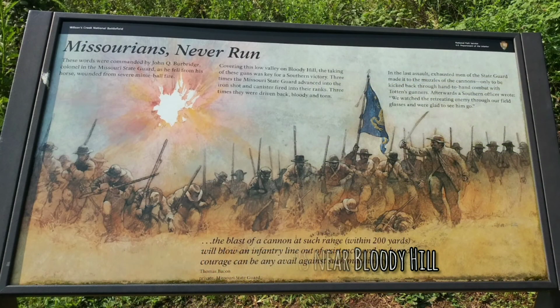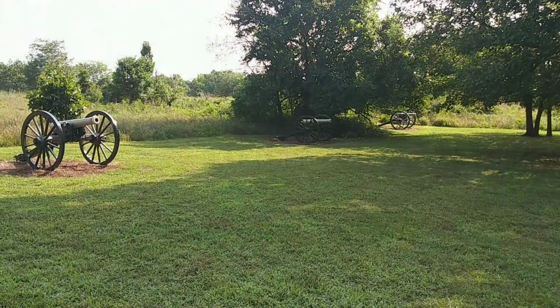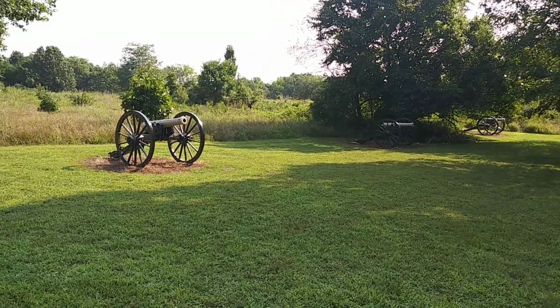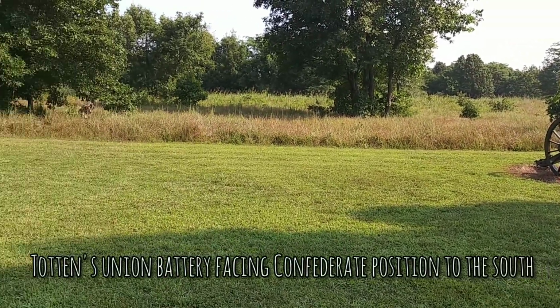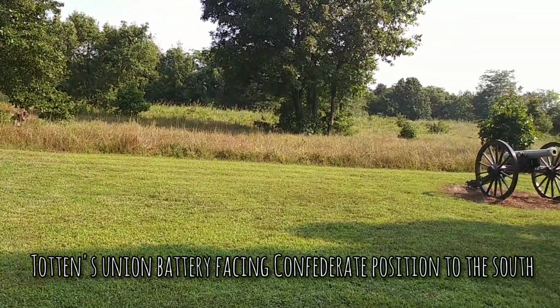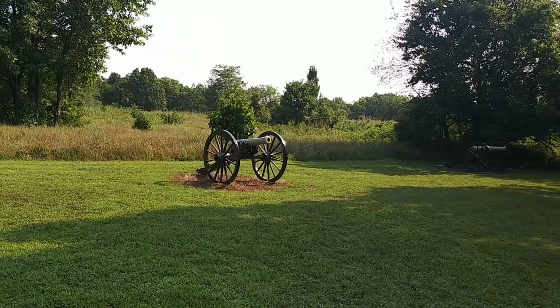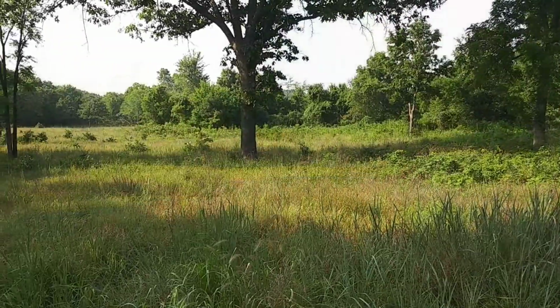Lyon devised his strategy. He would split his force into two. Sigel would command 1,200 men around the Confederate position and attack their flank, while Lyon would command the other 4,200 men and attack the Confederate front. This attack would need to be carried out in the very early hours of August 10th in order to keep the element of surprise on their side and a victory within reach.